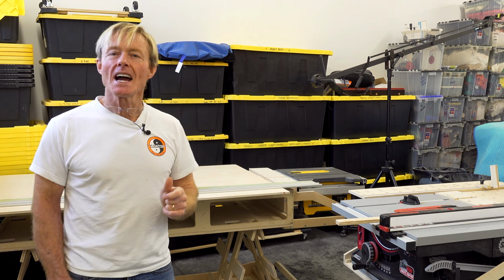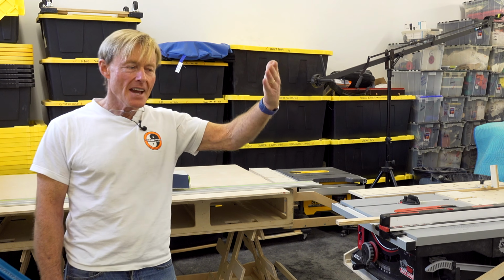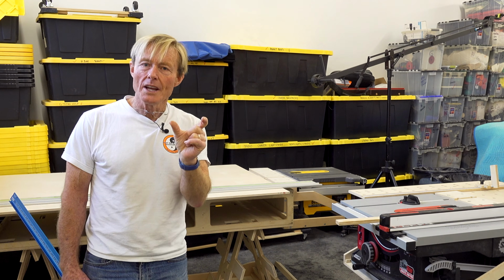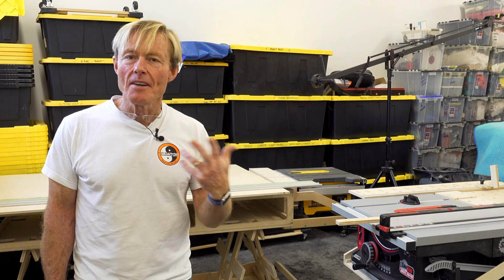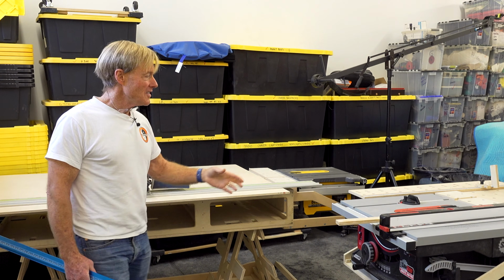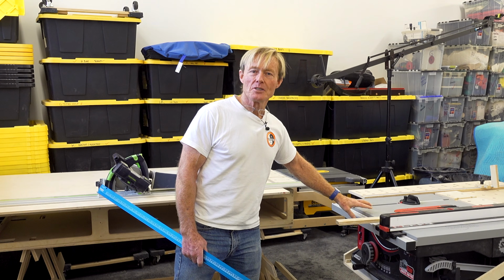So my track saw and my attachments will give me that. But then when it's time for me to cut the spreaders for the top and the back, those are narrow 4-inch wide rips. And to do that with a track saw, it's not very efficient. It's doable, but it's just not practical. That's where a table saw comes into play.